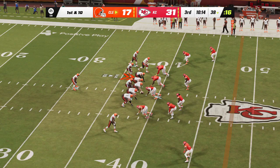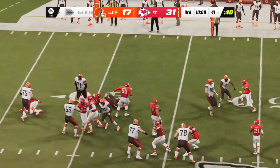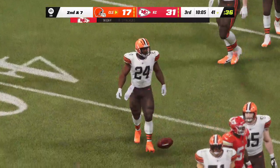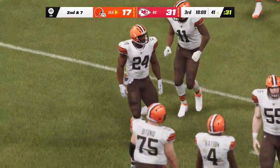I was just going to say, maybe that gives him a little juice, because you're right, he struggled, especially in that first half. Yeah, and I know the great ones always think to themselves, just hang in there. I'm just one big carry away from busting this open. That's a good start for him. A gain of 3, second down.